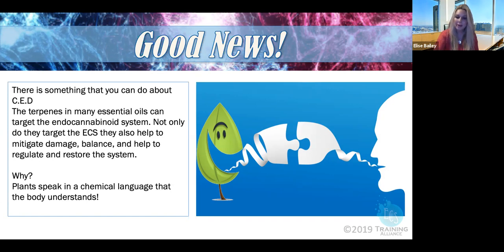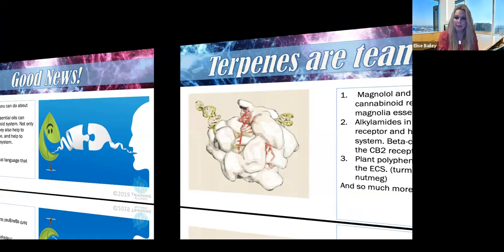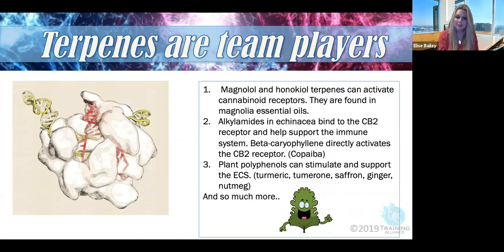And why? Because plants speak in a chemical language that the body understands. I'll say that again, it's really important, because plants speak in a chemical language that the body understands. And that's pretty evident by this image here. It's a great example. It just clicks in, it fits together, and the information is sent over, and it's understood and extrapolated. So terpenes are team players.